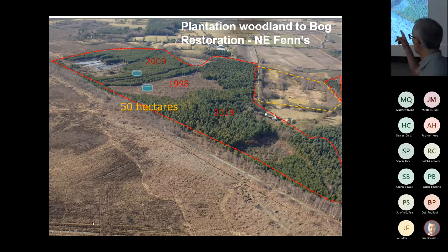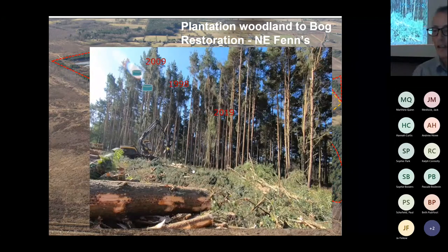If you look at those two blue circles, that's where there was an experiment looking at the greenhouse gas emissions, and I'm going to touch on that in a minute. But if you just notice those points, that'd be good. So in 2019, we clear felled the site. NRW undertook that action for us as the project.